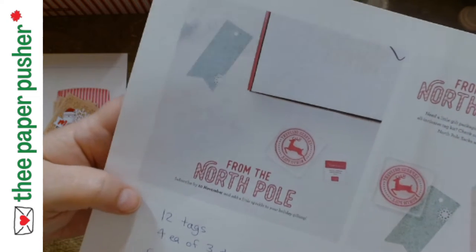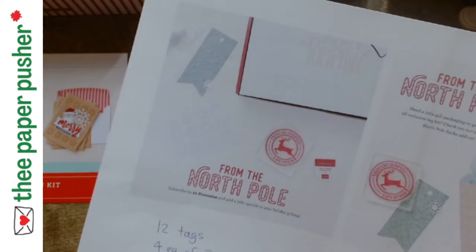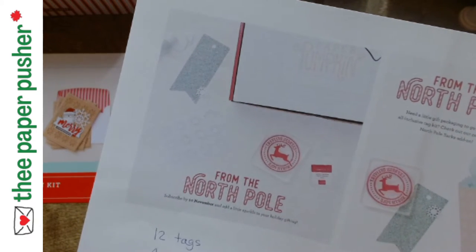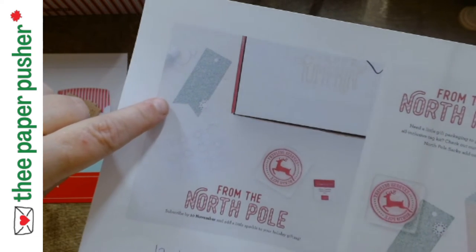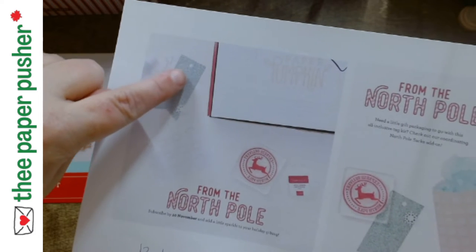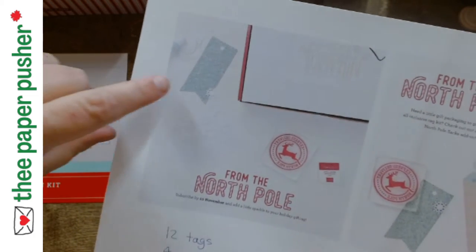There are so many perks to being a demonstrator. As demonstrators, we get to see a little video that Andrew does, who's the manager in charge of the production of the Paper Pumpkin Kits, and he shows little snippets. So we do know that this is a Paper Pumpkin exclusive glimmer paper that they made for here. And I want to say Pool Party, and now I totally forgot. I'm pretty sure it's Pool Party.